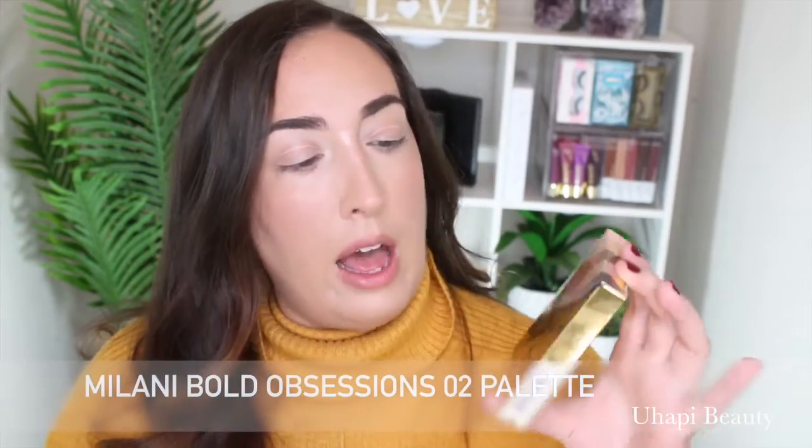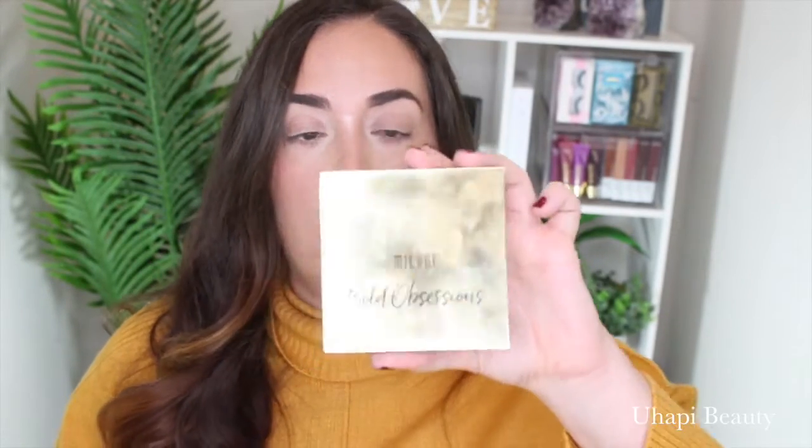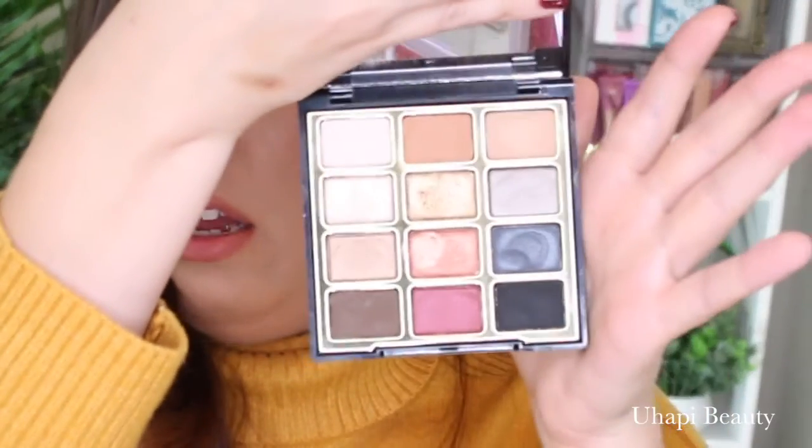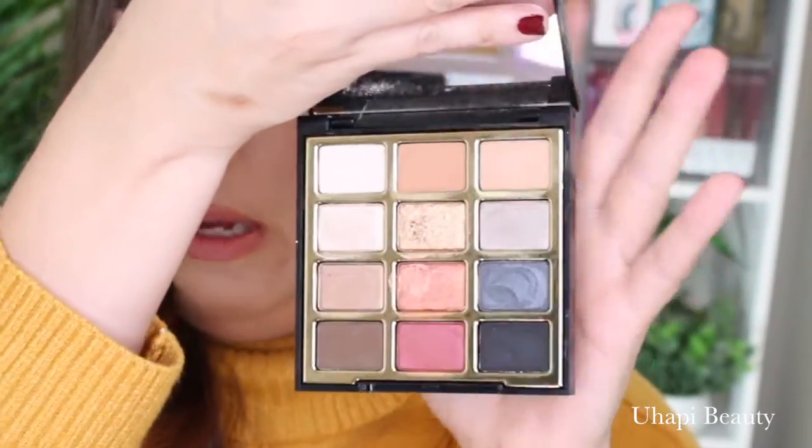For my eyes today, I'm going to be using the Milani Bold Obsessions palette. This is the O2 palette, and I don't think it has a name, does it? Just O2, maybe, who knows. But I have used this before, and I really like it. So this is what the palette looks like. Excuse my fingerprints, it's very well loved. And on the inside, this is what the palette looks like. So lots of fall colors, really pretty.